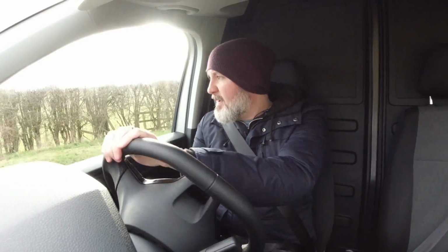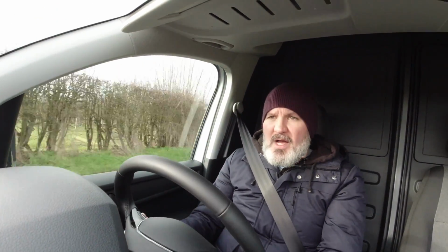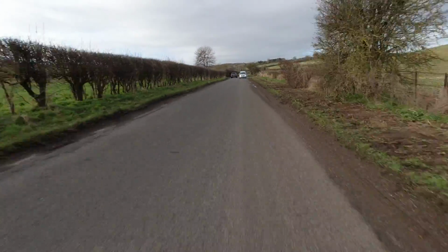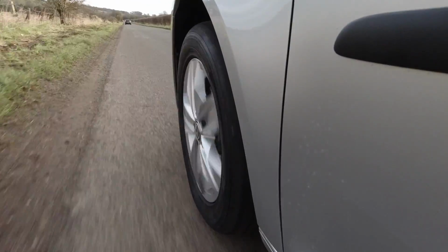And here we go, we're just about to pull on to what I like to call Ladies Mile. Don't know why, it's just a name that all the locals call it. It's basically a mile-long stretch of open country road, which you can see the start of. And I'm going to put my foot down right now. And here we go.